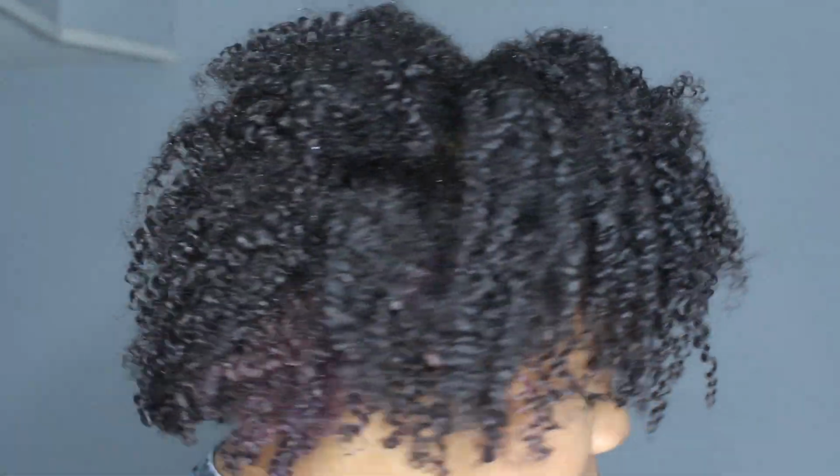So I'm all done separating and fluffing the braid out. These are my final results. To take them down, I did use some oil, and I used the oil from the Exotic Kool-Aid collection, Passion Papaya Nectarine, whatever that oil, the orange one from the Exotic Kool-Aid collection. I used that to separate my braids, and this is what we have. So if I don't look or sound excited, it's because I am not.